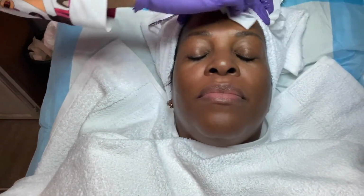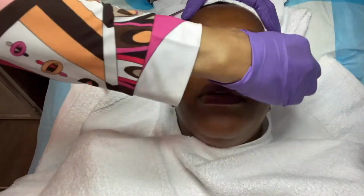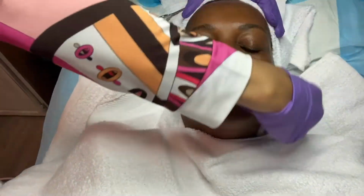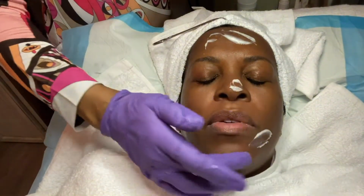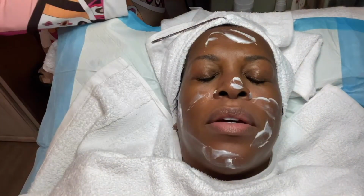Smell that nice fragrance? Mm-hmm. Smells like eucalyptus, maybe? Tea tree. Oh, tea tree, yes. A little bit of tea tree oil. It has antibacterial effects, and I like it. She just cleans it with a little bit of tea tree oil. She's adding a little bit of glycolic acid.